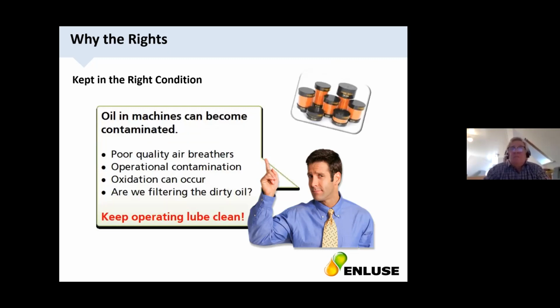Oil in the machine can come contaminated. Poor quality air breathers. Every time a hydraulic system works, the oil level goes up and down in the cylinder, and hence it draws in air and pushes air out. If the air is contaminated, you're contaminating the oil. So we've got to have good air breathers. We don't want operational contamination, which also can occur. Oxidation can occur, so we need to be monitoring. And are we filtering the machine to clean up dirty oil? In other words, we need to keep the lubes clean.